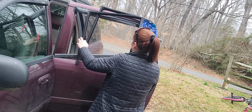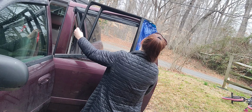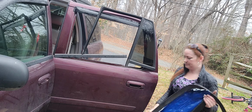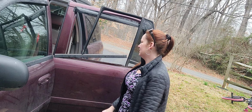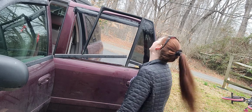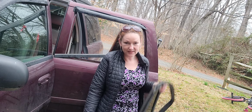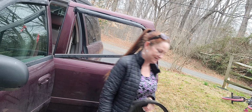It's like they don't know that there should be a trim size difference. I don't know. But the window, it's not going to work. And that's a problem. So this is going to be a how-to video on putting... So in the event that you have the right size window, this is how you put your window back in.